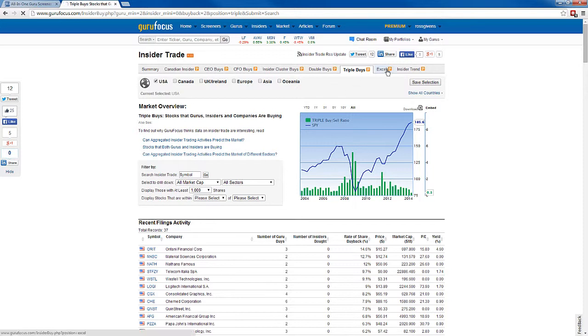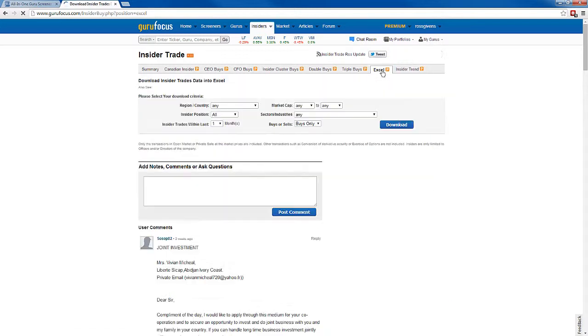You can dig through them, and obviously you can go to export this data with Excel if you want to search for different regions, positions within the last however many months, and download that data into an XLS file for your personal use later.